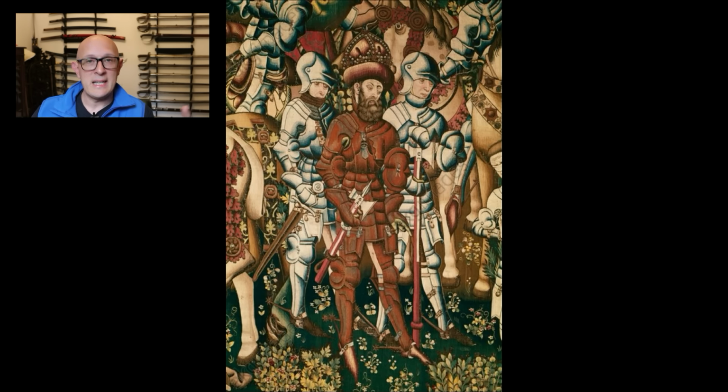Armour could come in many different colours. It could be blued, it could be browned, it could be blacked, it could be painted, it could be gilded, all sorts of finishes like this. However, we do also know that armour was very often, probably most often, bright steel and polished to varying degrees, and the degree of polish would tell you something about the wealth of the owner. So these people appear to be fully encased in plate armour of the mid-15th century Italian armour.